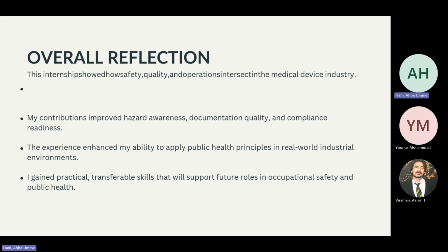This internship showed me how safety, quality, and operations all intersect with each other in a regulated manufacturing environment. I also gained experience applying public health frameworks to real world problems, like using data, improving the safety culture, and strengthening compliance. The experience really increased my interest in occupational health and industrial safety.